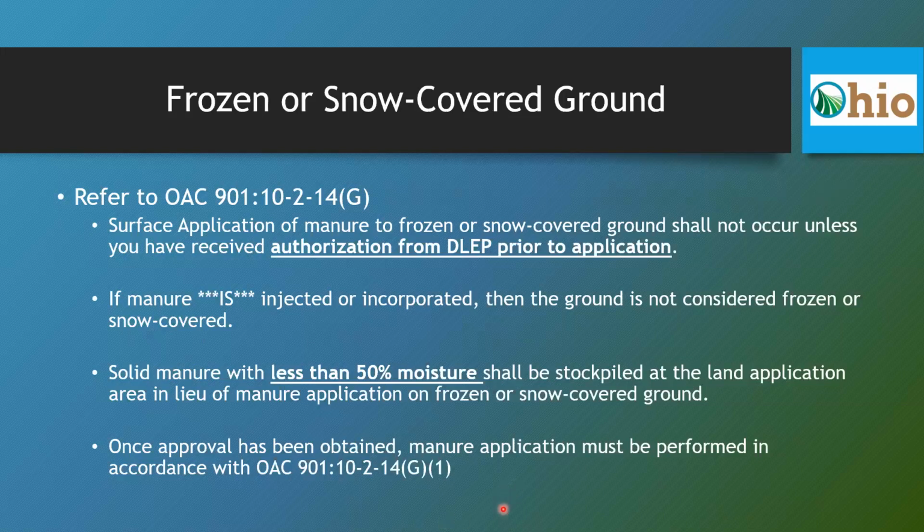So, frozen or snow covered ground. Again, bottom line with this is, as a CLM or a permitted facility, applying liquid manure to frozen or snow covered ground, you have to get pre-approval from ODA beforehand. And it's going to be difficult. I will say it's going to be difficult to get approval from us.